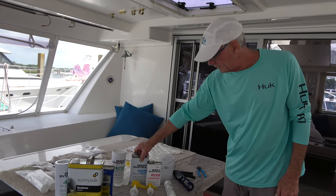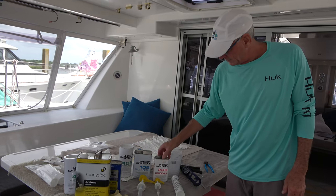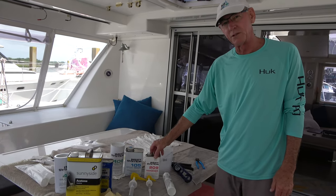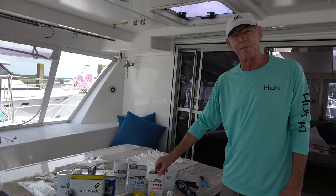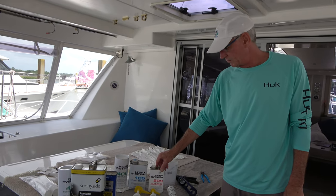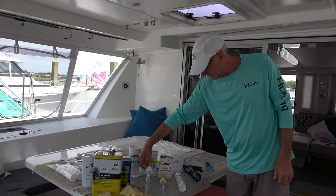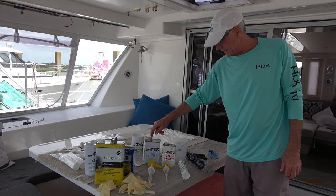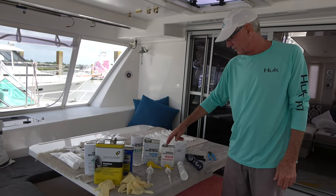So we went with the 105 resin from West System, the 209 slower hardener. We wanted to go slow because we got so many different holes to fill. We're going to try to do this as quickly as possible. We have about a 25 minute window before it gets too hard to use. We also went ahead with the dispensing tools here. These dispense the exact amount of resin that you need, and then they dispense the exact amount of hardener as well.